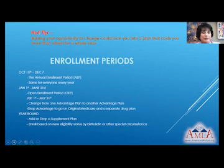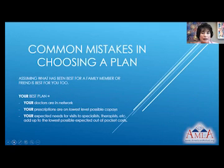Oops. Here's a hot tip. Missing your opportunity could lock you into a plan that costs you more than others for a whole year. You don't want that surprise in 2022. But choosing a Medicare plan is not something that one size fits all.